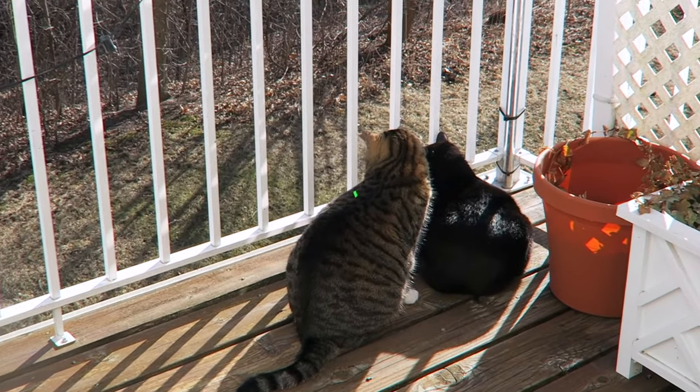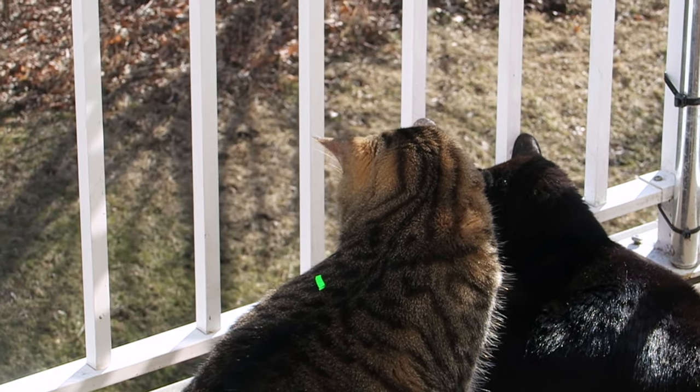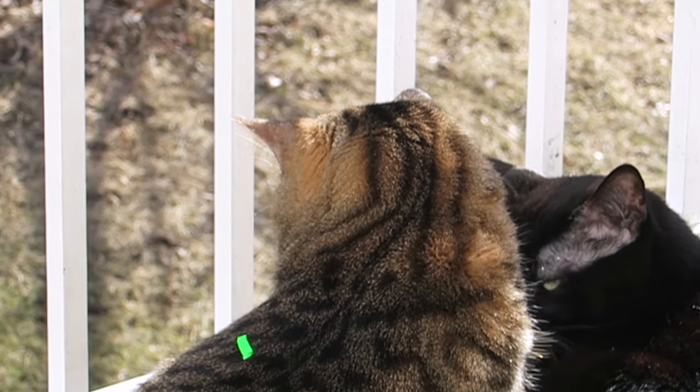Luna's got a price tag stuck to her fur and she won't let me take it off. So now she's just a little $199 baby.